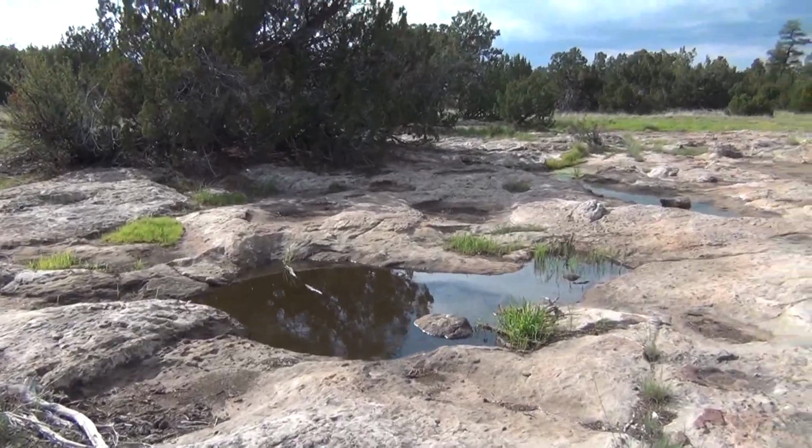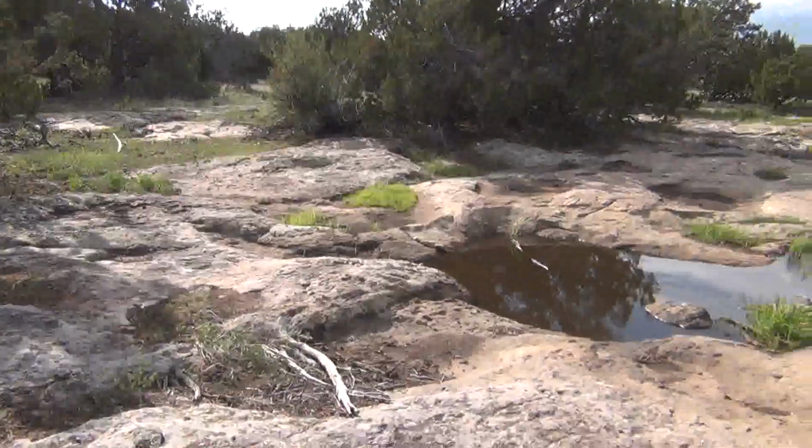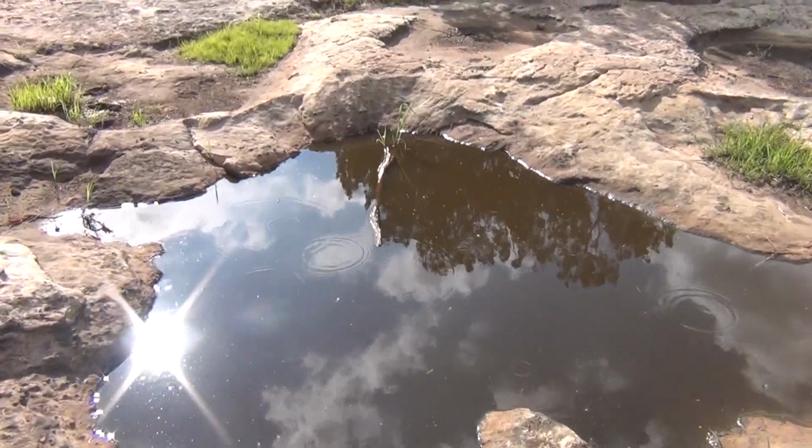Anyway, we're out in one of my local areas and I see some of these rocks and I notice these little pools of water that are naturally developing from the monsoon season. Just little cuts in the rock, and then I noticed all the ripples in the water. And I thought, what's going on? So I came to look. Let me see if I can zoom in a little bit. You can see that these pools of water are just full of life.